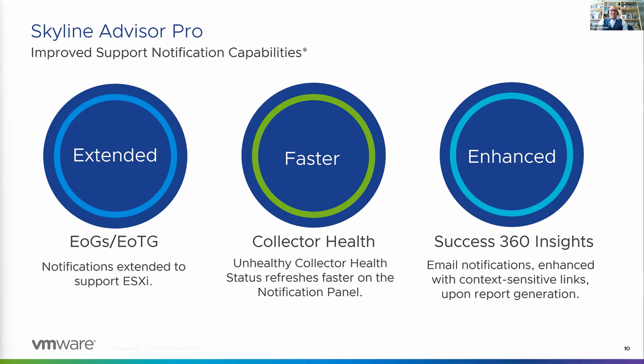You'll see them in a notifications panel located on the Skyline Advisor dashboard. This enables you to view host expirations along with the other expirations for other products in your inventory. We've also sped up the removal of unhealthy collector health status notifications, meaning you're going to get a more accurate snapshot of your environment's overall health when you log into the dashboard. And we've also enhanced VMware Success 360 Insight report notifications.